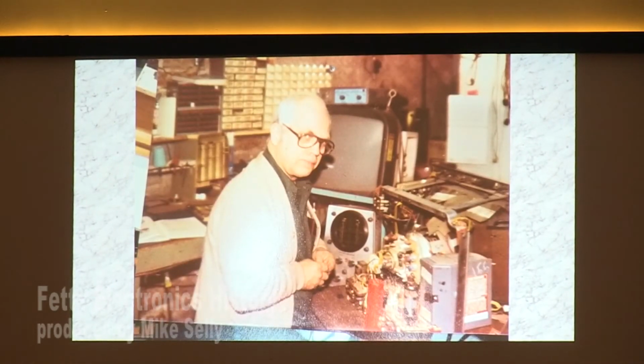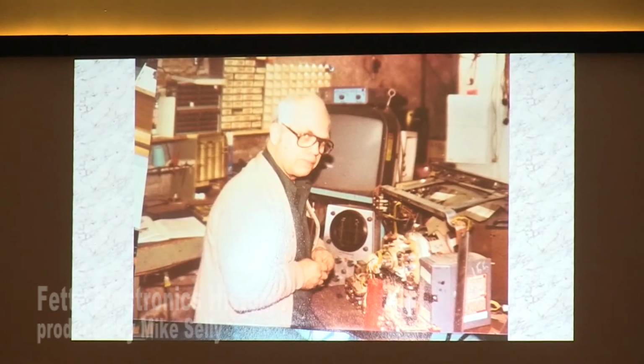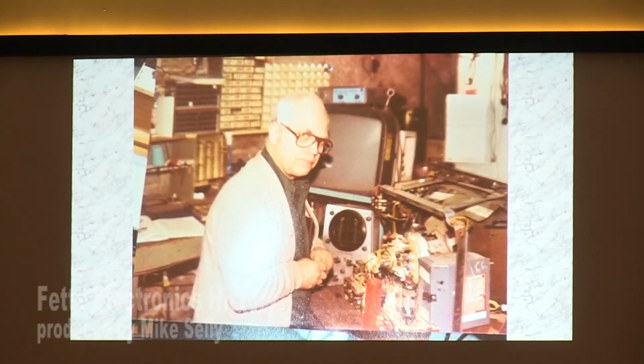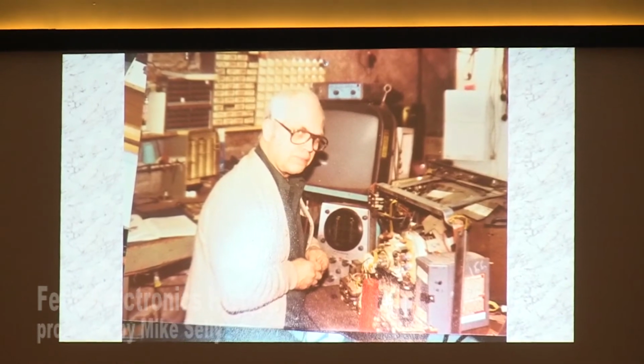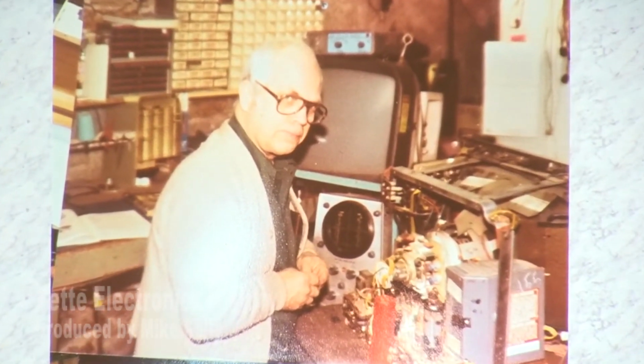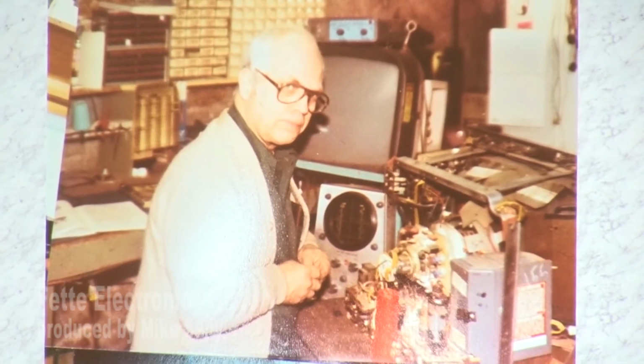There's my brother Dave working on a service bench a few years ago. There's Jewel working on some tube sets, and if you look at these tube sets, Jewel was always famous for getting his finger too close to that little metal box on the right. That was called the high voltage box, where the transformer connection for the high voltage picture tube was made. Every once in a while, we'd hear a yelp out of the back room, and he'd got his hand too close to that thing and gotten zapped, and we'd go, Jewel, don't put your hand in there.